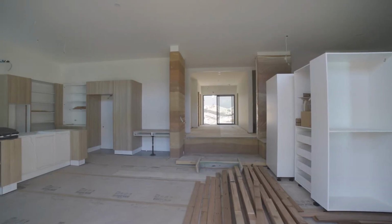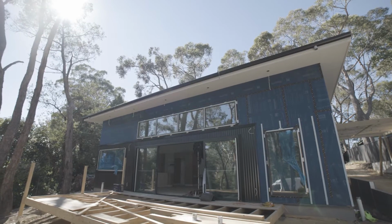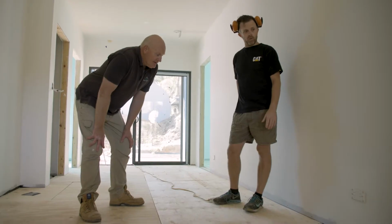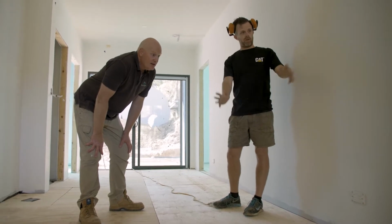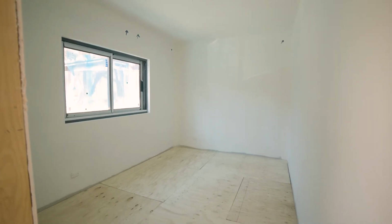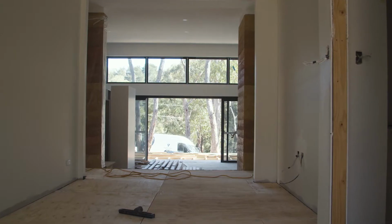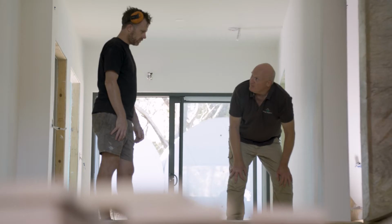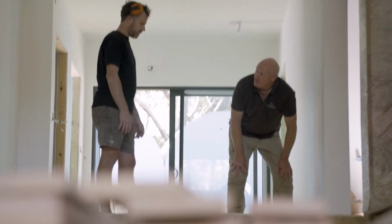With a tight schedule to keep, we quickly progressed through framing and got the house to lock up. Our project manager, Sam Good, is on site making sure that we keep up with the speedy schedule. So we've started installing joinery into the house. Next week we plan on starting the tiling. We've had some timber floor delivered. First coat of paint's gone down. The floor's been ground for the exposed concrete, and we are looking on track for an early May handover on this project.